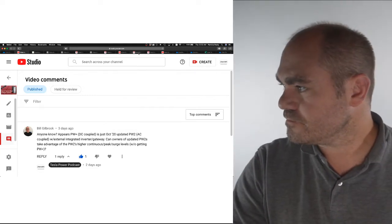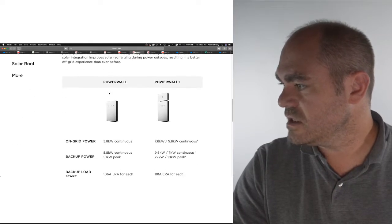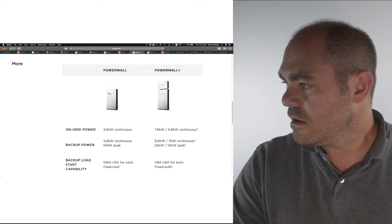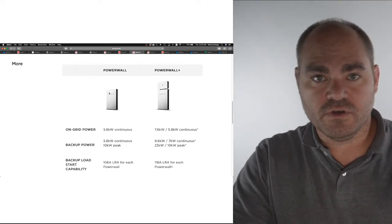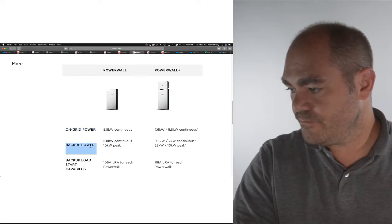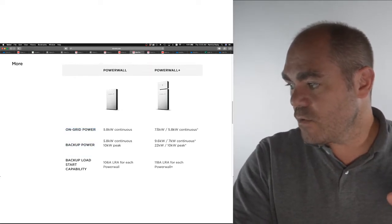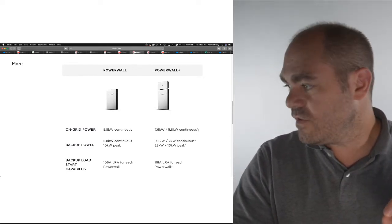Right here, how Powerwall Plus and Powerwall compare. The power specs are split into two use cases. You'll see on-grid power and backup power. And on the Powerwall Plus side of it, these power ratings are marked with an asterisk.